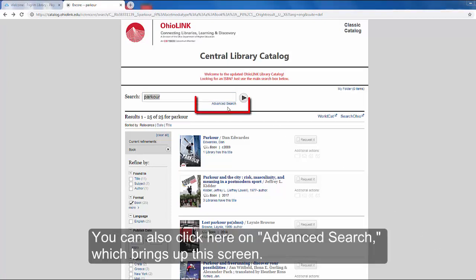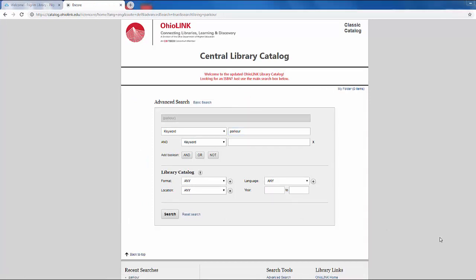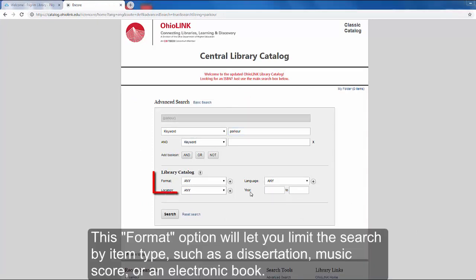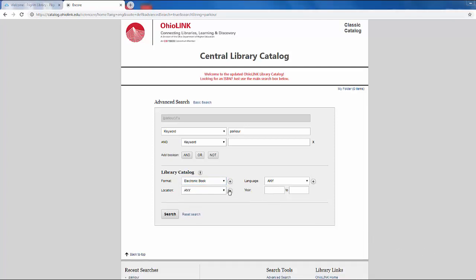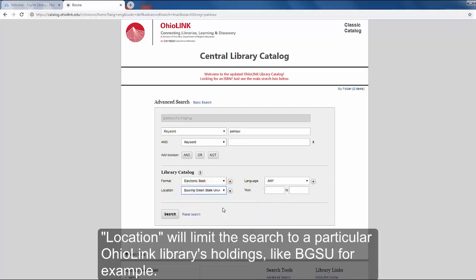You can also click here on Advanced Search, which brings up this screen. This format option will let you limit the search by item type such as a dissertation, music score, or an electronic book. Location will limit the search to a particular Ohiolink library's holdings, like BGSU, for example.